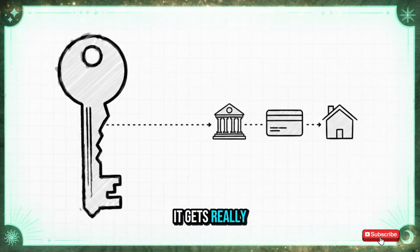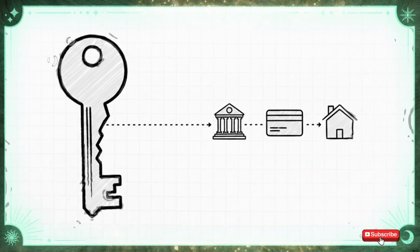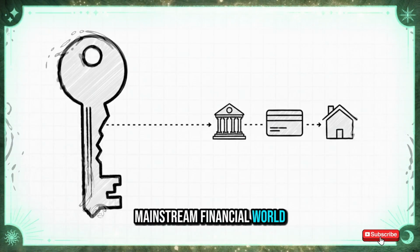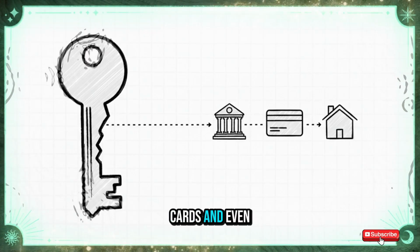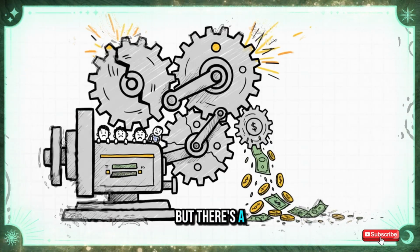But here's where it gets really interesting. Its job has grown way beyond just taxes. This number has accidentally become a key to the entire mainstream financial world. People use it to open bank accounts, apply for credit cards, and even get mortgages from the biggest banks in the country. But there's a flip side.